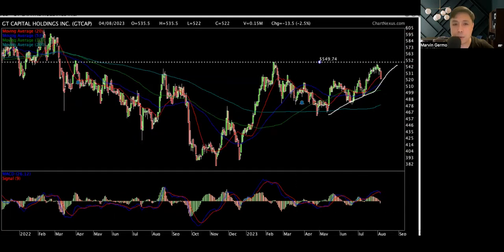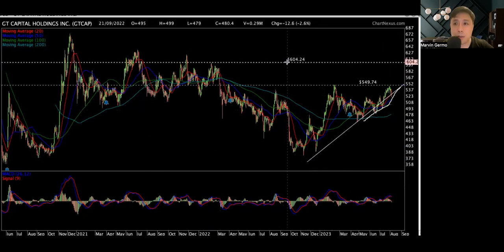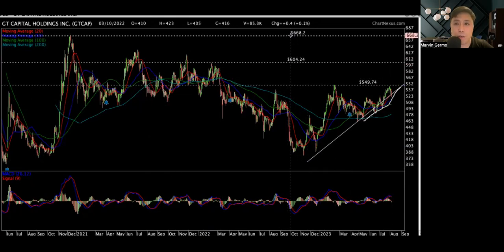It hasn't really broken off from that level, or at least it hasn't stayed above that level since March 2022, and it has been blocked over the past 14, 15 months or so. So I do believe that if this really forms and it tries to be like an ascending triangle, then the next possible target prices for at least GT Capital should be around 605. Then you have another one at the 668 level.